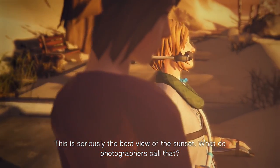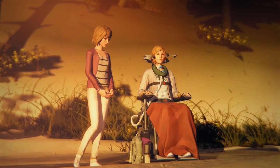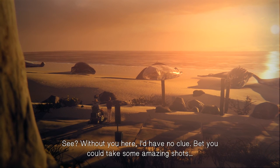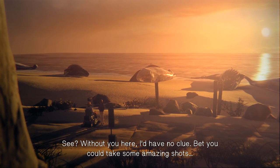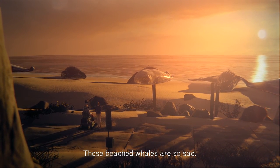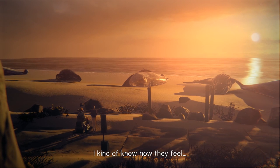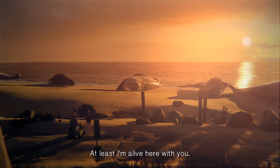This is seriously the best view of the sunset. What do photographers call that? The golden hour. See? Without you here, I'd have no clue. Bet you could take some amazing shots. Those beached whales are so sad. I kind of know how they feel. Oh, fuck. At least I'm alive here with you.